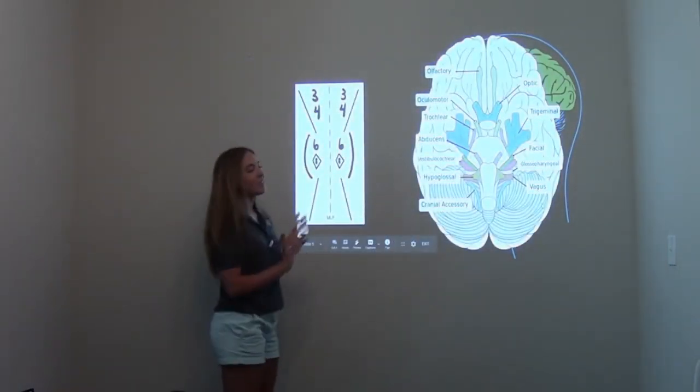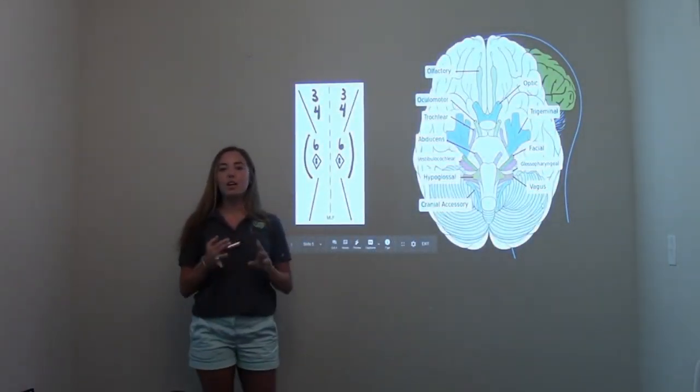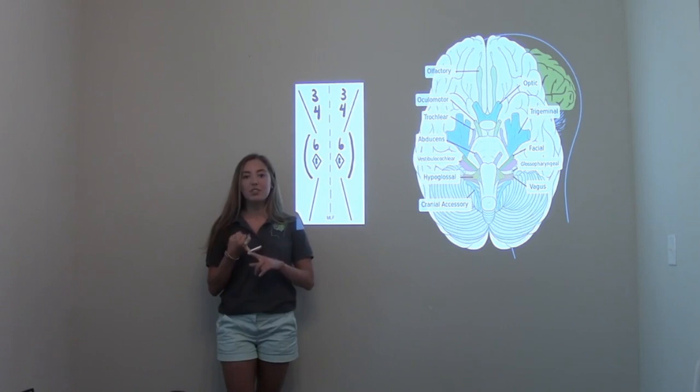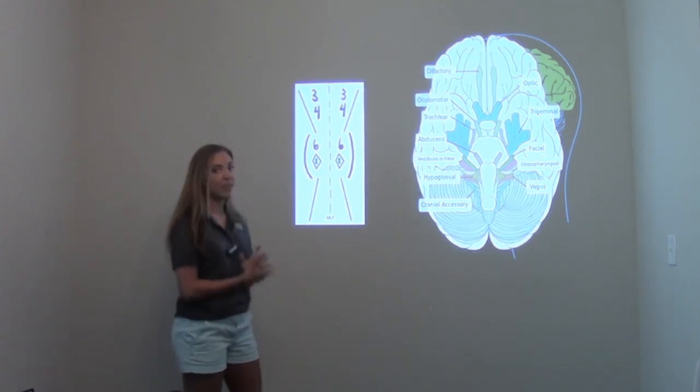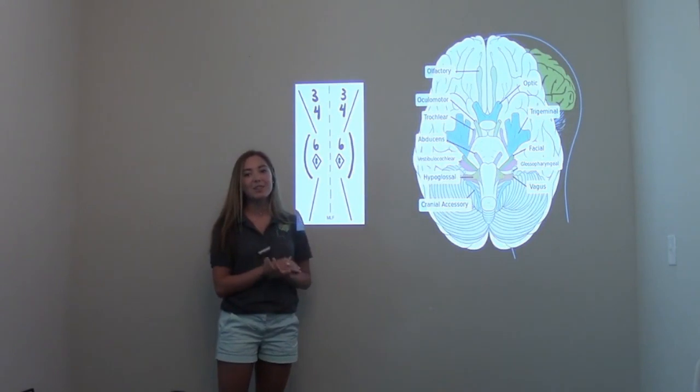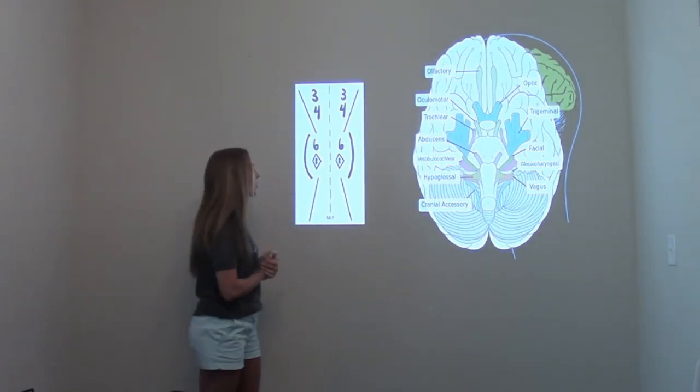So, quick review. Last week we talked about VOR and eye movements. We talked about the canals, and we really dove into which eye muscles, what the 6 eye muscles are, what their innervations are, and the pathway that they go through. Roope drew them all out, so if you missed that, definitely go back. That was a great week with a lot of good information.